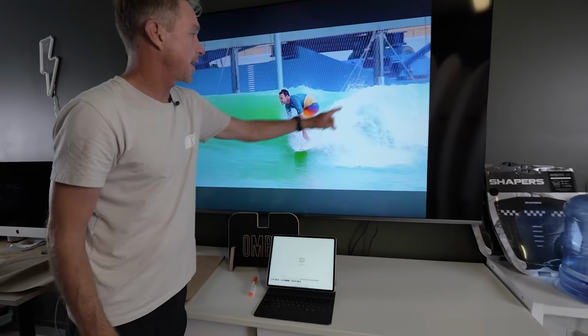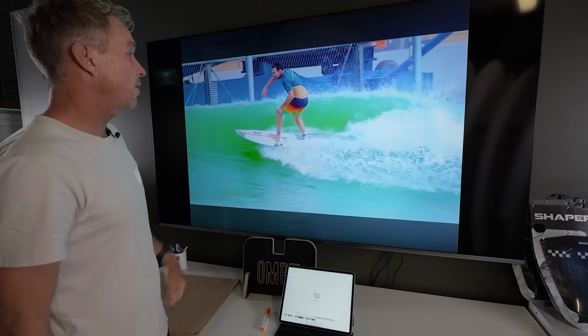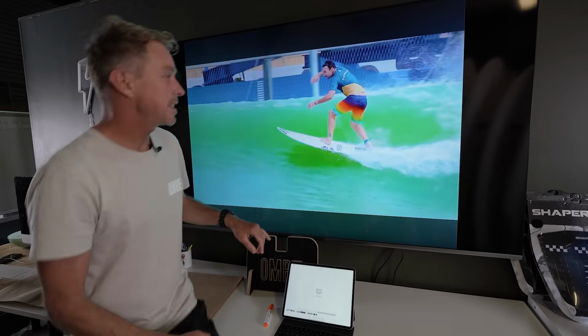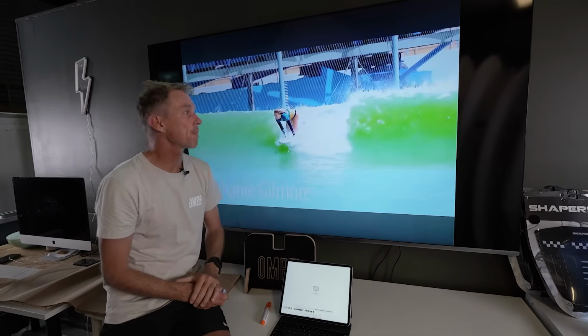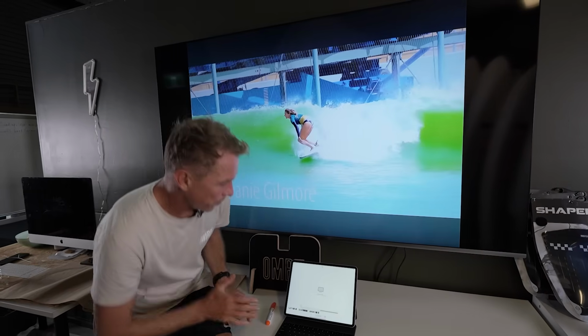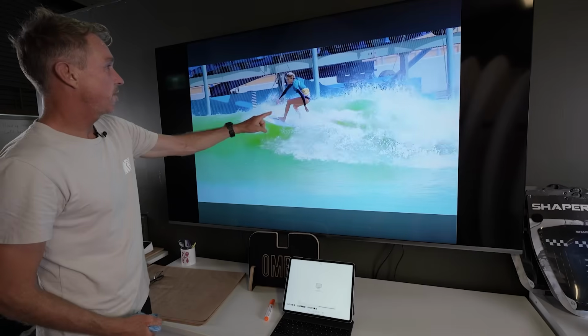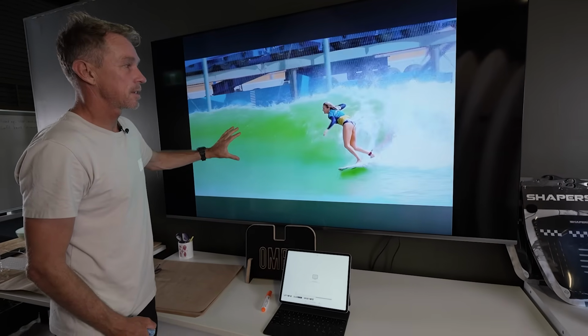Here's Parker, and you can see taking that fastest line down and then the curve up, fastest line down again. And you can see him using the entire wave face as opposed to surfing in the middle. There's Steph Gilmore. Fastest line down, reading, looking for those patterns.